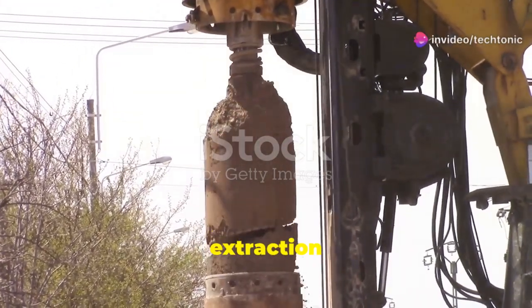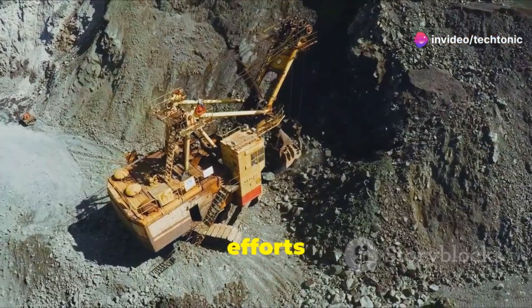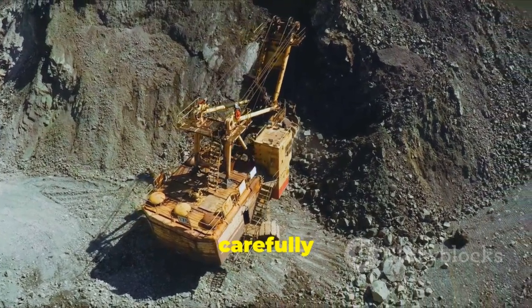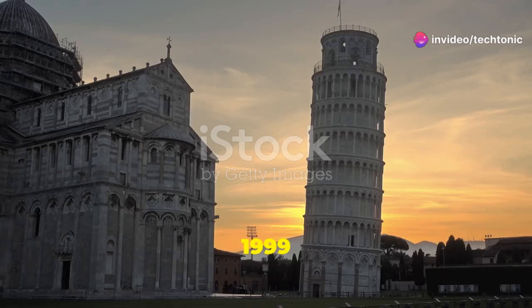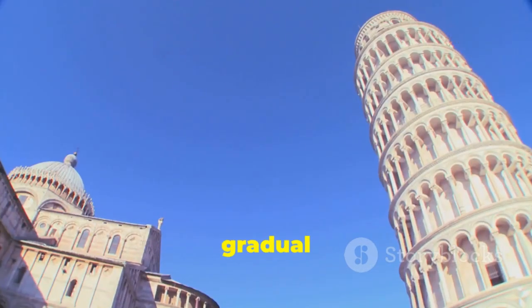The soil extraction project was a great success, marking a significant milestone in the preservation efforts of the Leaning Tower of Pisa. This intricate process involved carefully removing soil from beneath the tower to reduce its dangerous tilt. Over about 2 years, from 1999 to 2001, the tower responded as hoped, rotating back towards the north. This gradual adjustment was meticulously monitored by engineers, ensuring that every movement was within safe parameters.